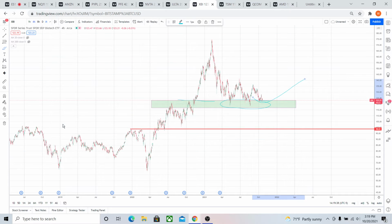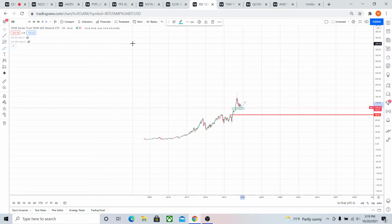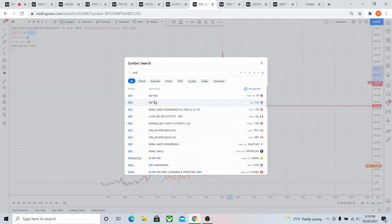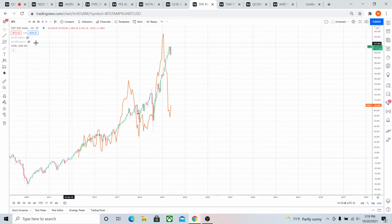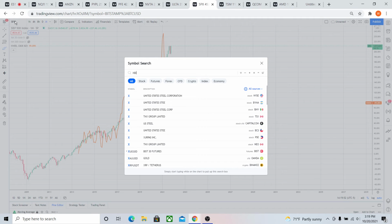And long term, if you look at the long term, biotech stocks have done really well. If you compare the biotech ETF... Sorry, give me a second.